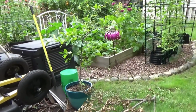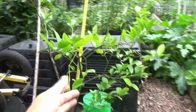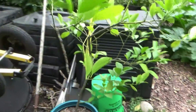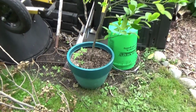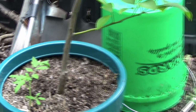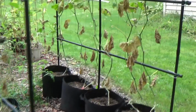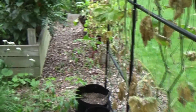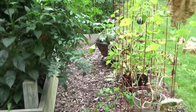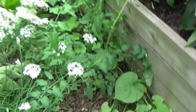I am going to give up on the lemon tree. It didn't produce any fruit. It's a lot of work, and honestly, it wasn't even something that I bought. It was my sister's, and it's not worth the hassle. But you can see there's a little tomato plant that's loving its life there. Looks nice and green. A lot of these tomatoes that are down here have self-seeded, and I'm letting them self-seed.